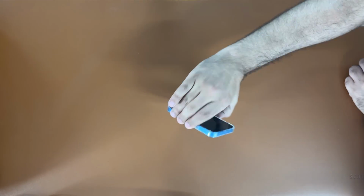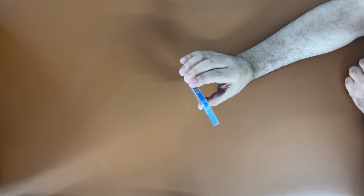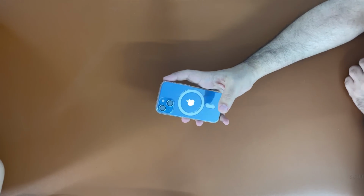Yeah, it is slippery. That is something that I've experienced. But manageable. If you're careful with it, it's manageable. It's not that you're going to drop it for sure. That's not the case at all.